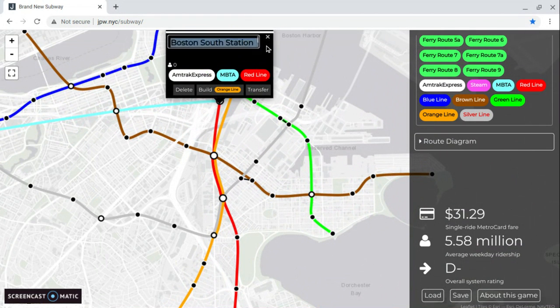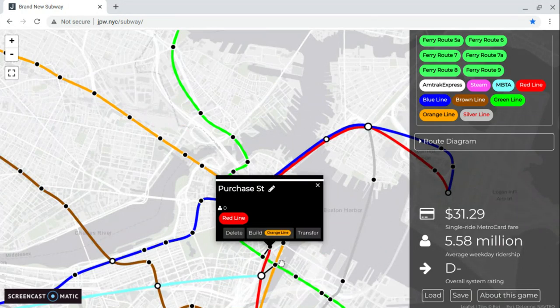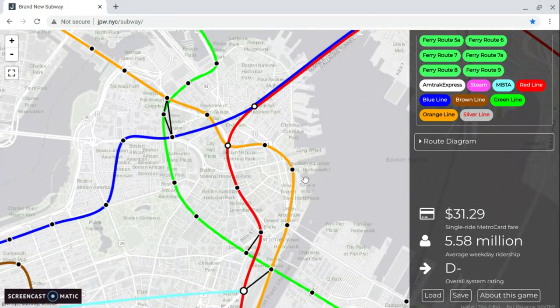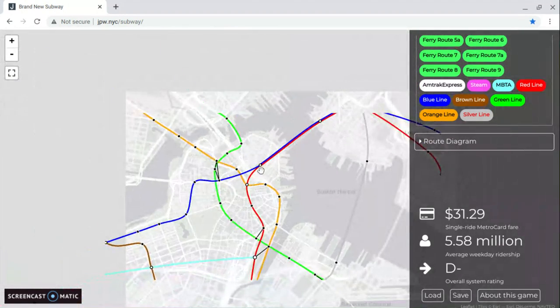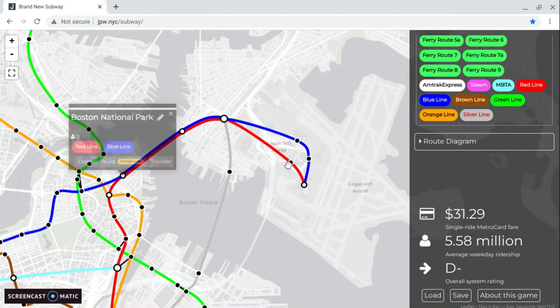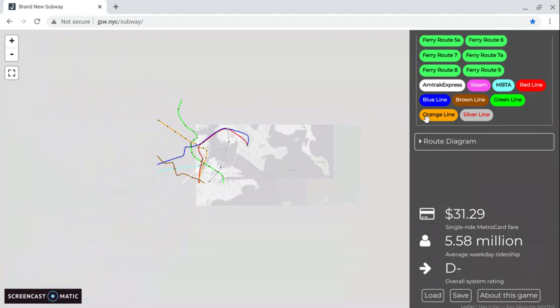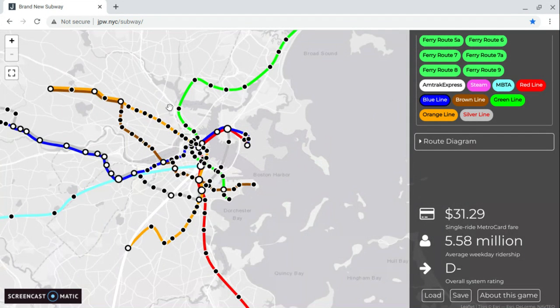Goes to South Station. Yeah, it is the red line that goes to South Station. And then goes to the airport. It goes to the airport terminal A and B. And then, last but not least, the blue line.